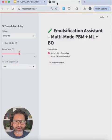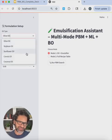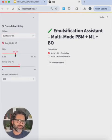I have it loaded right here. It's an emulsification assistant: multi-mode physics-based modeling plus machine learning plus optimization. Obviously this is a demo, but the physics and the implementation behind it is real. Here I can provide a specific type of oil that I might want to work with. So let's say I do sunflower oil. I can choose to override the percentage in my mixture. In the first mode, we're only looking at the oil. In the second mode, I'll show how this can be used as a recipe.